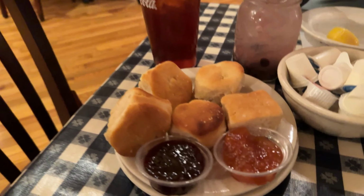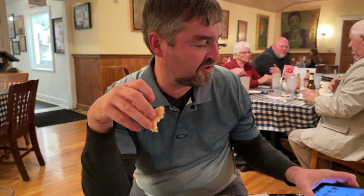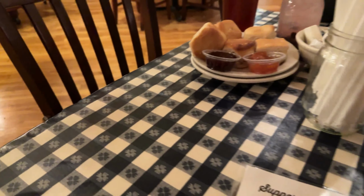They have already brought out the iconic biscuits. So what do you think of the biscuits? Are they better than grandma's? You better hurry. We got the good kind of old-fashioned Southern. Yeah, I think so. Thank you.